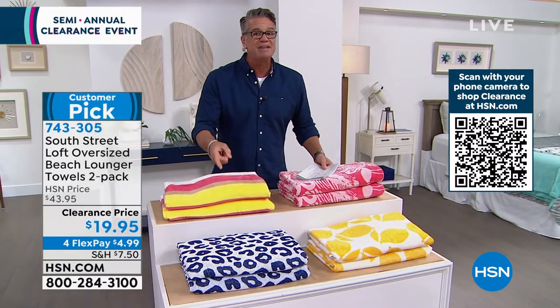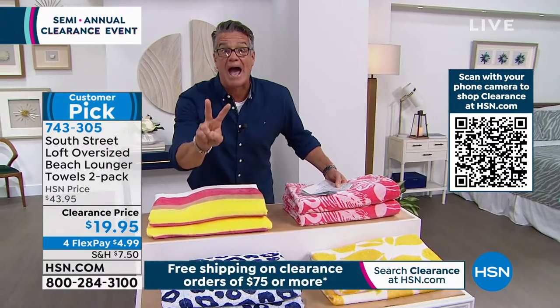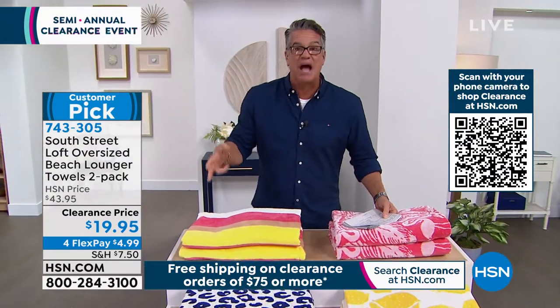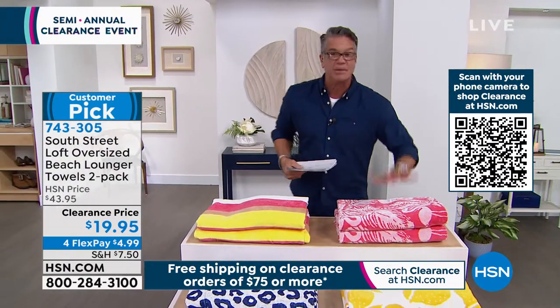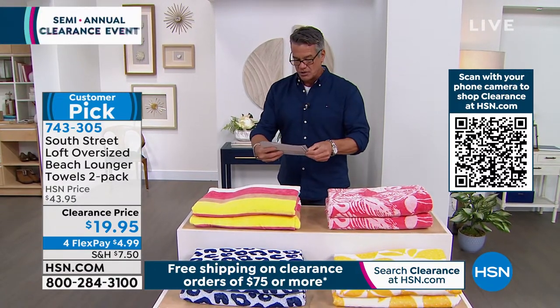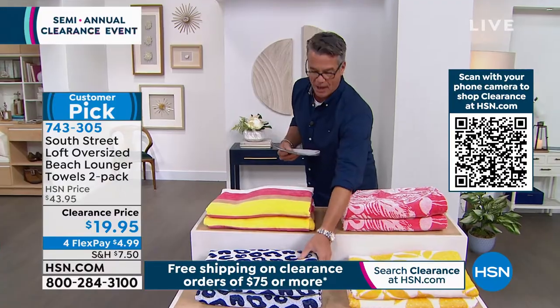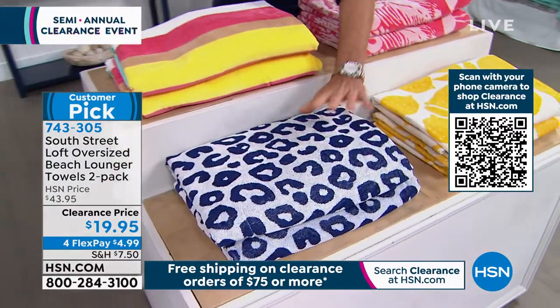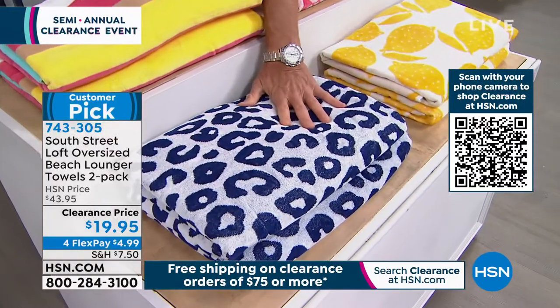These are $19.95 for a two-pack of giant. We call these bath sheets. We don't even call them bath towels. They are huge. So these are like beach towels, jumbo bath towels. I have them available. Let me make sure I got all the things here. So Blue Leopard, yeah, buying that right there. Blue Leopard. If you've got sons or daughters at school, how much fun would it be to have these?